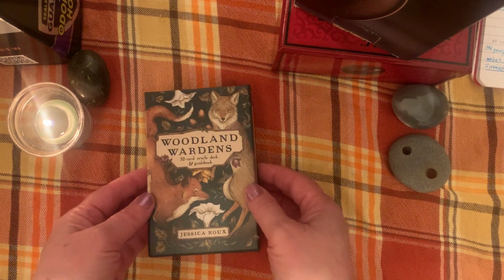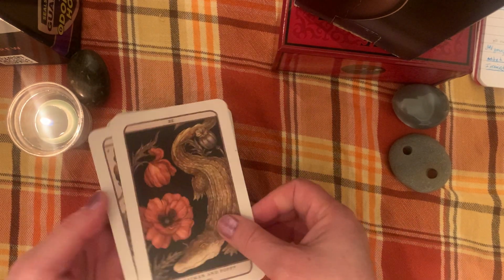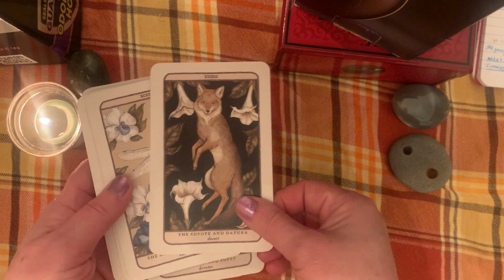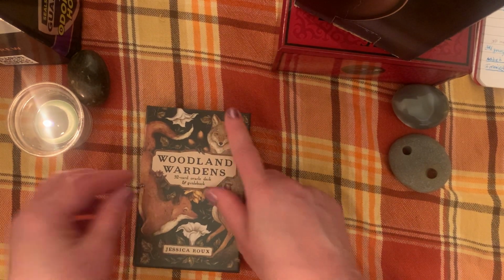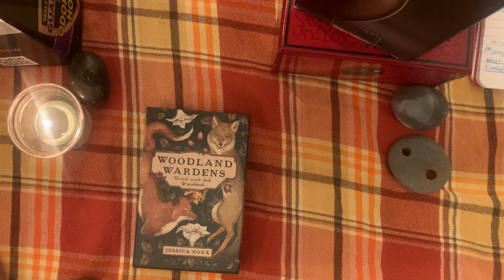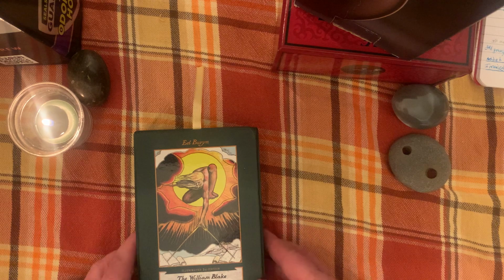I picked up the Woodland Warden's Oracle. Not sure. Like I said, I had a store credit and it was kind of calling to me for a little while. I do really think it's quite beautifully done. I haven't used it a lot and I have not looked into the book at all, but that's one that it usually sandwiches in nicely. Again, I've said it 100 times, right? If I'm using Oracle and Tarot, I'm not trying to make them match aesthetically. I'm pretending it's a dinner party where different guests have been invited that are having a conversation off in the corner that I'm going to go listen to. And they may be people that you would look at them and think they're not going to get along, and then they do.